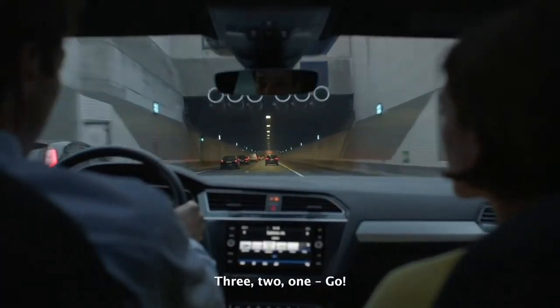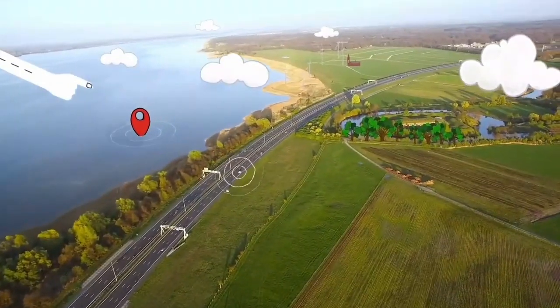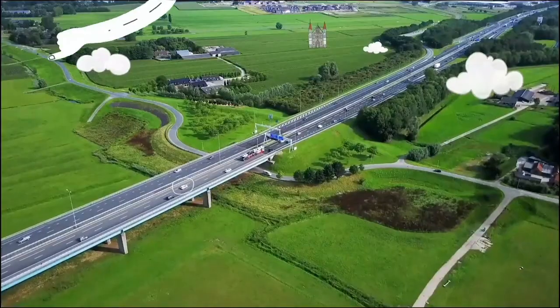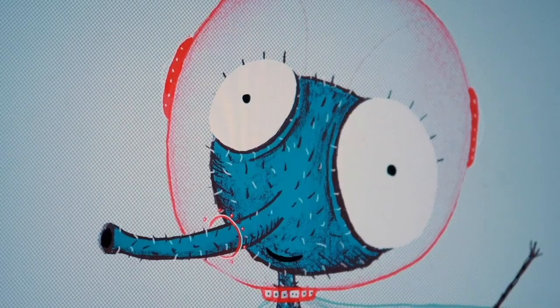3, 2, 1, go! We scanned the entire Dutch highway system to identify thousands of lakes, all kinds of tunnels, windmills, and other landmarks along the road. We turned these ordinary objects into magical characters in our stories.